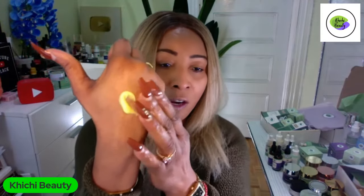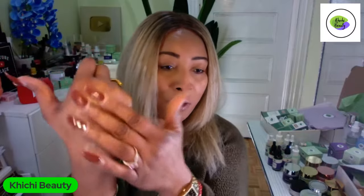That is the coconut. Now let me reach for my turmeric, and the turmeric is not going to stain. If you have a lot of blackheads and whiteheads, rough skin, or large open pores, definitely try the turmeric. Also, if you have teenagers that are struggling with acne, go ahead and introduce the turmeric for them.